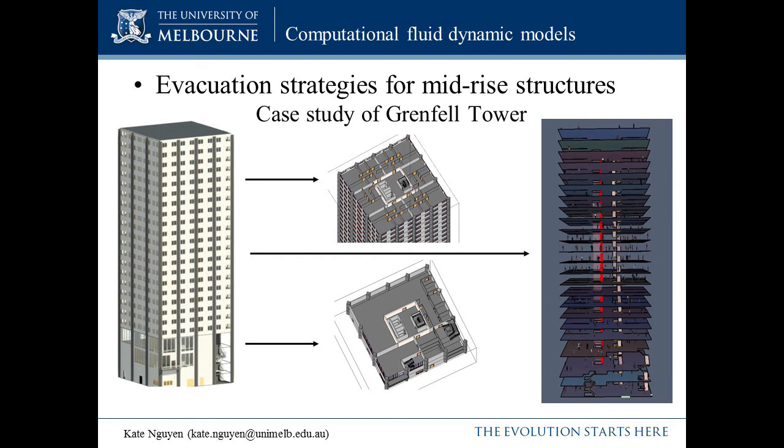In other projects where we have the chance to work closely with Dr. Jonathan Bennett, we are trying to take the Grenfell Tower as a case study for the evacuation strategies of mid-rise structures. This is ongoing work, and we hope we can show you some results later on when we know more about the Grenfell Tower and we have more information.